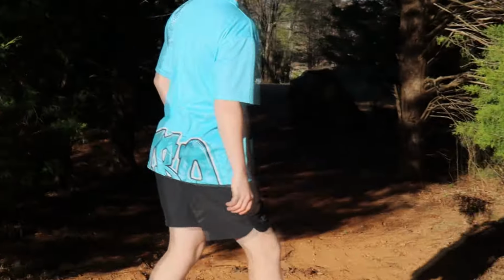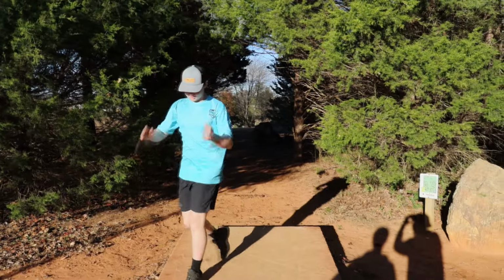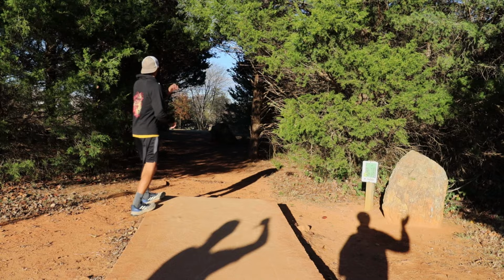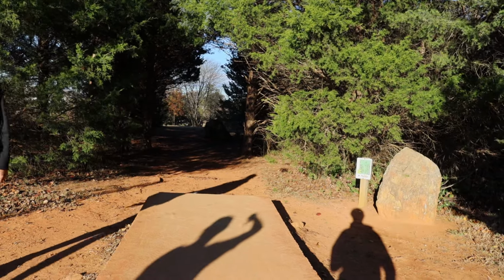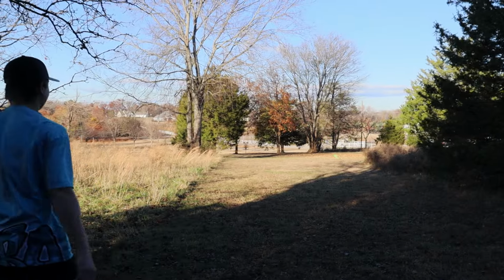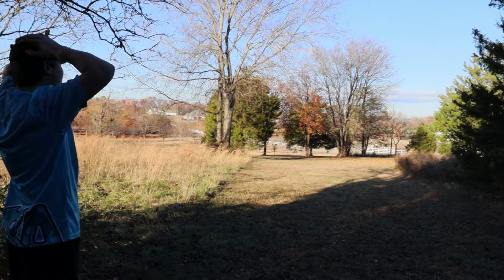Oh! Whoa, that kept way left. It's in the fairway. Dead center fairway, good job. And that's game. He failed. All the way over, I threw it so much higher. Oh no, what is that wind? Of Davidson.